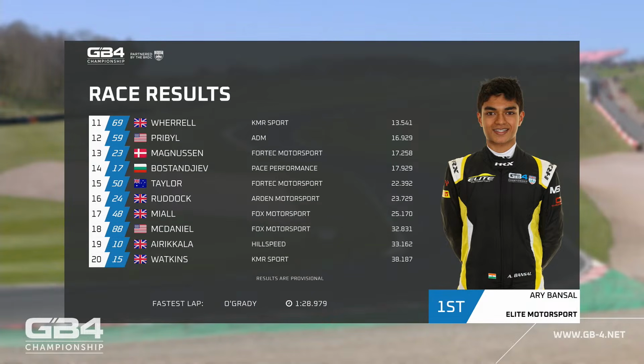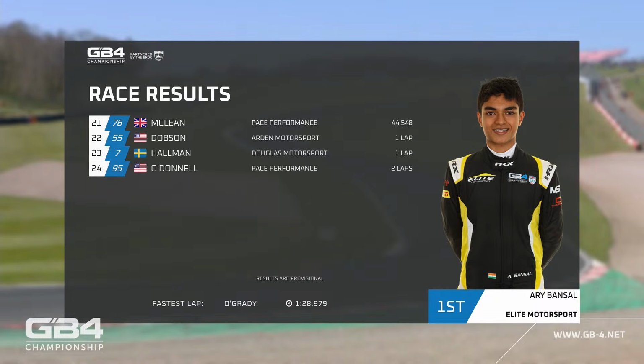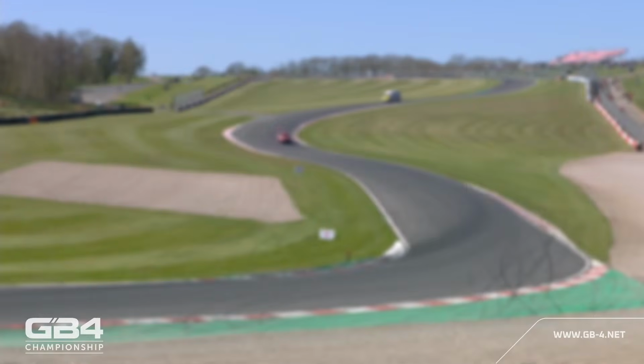Same with Werrell, who we will not be seeing out in the 4th race later on in today's racing. Pribble in 12th position, dropping down from reverse grid pole, with Magnussen in 13th. Bostanjev, set to potentially start from reverse grid pole in the next race, finished in 14th, with Taylor in 15th. Then Ruddock, Marl, McDaniel, Auricular and Watkins, the top 20. Then it's McLean, Dobson, Holman and of course O'Donnell with the retirement from the race late on. Bit of a shame there for O'Donnell, but still a pretty dramatic race.